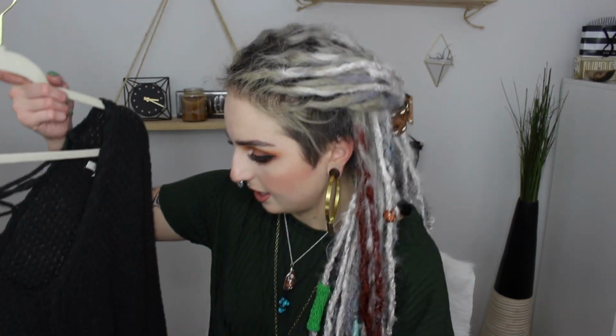Another one that I got from my boutique shopping. Now, I don't really shop at boutiques, but I was with my family and we were shopping at boutiques, and I need to start shopping at them more because I found a ton of stuff I love. And here's one of the other things that I found. It is a huge, baggy, oversized, gray, cable knit sweater.